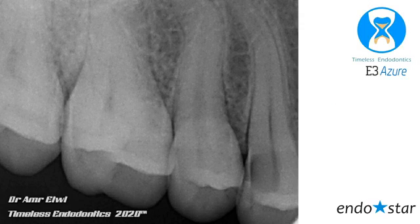Okay, let's go for the fun part. The cases. As you see, this is an upper premolar, a straightforward case, 2 canals, upper 4, a narrow canal here, a narrow canal behind. I started with my technique. My favorite file is the 35 taper 4. I start with it. 30.